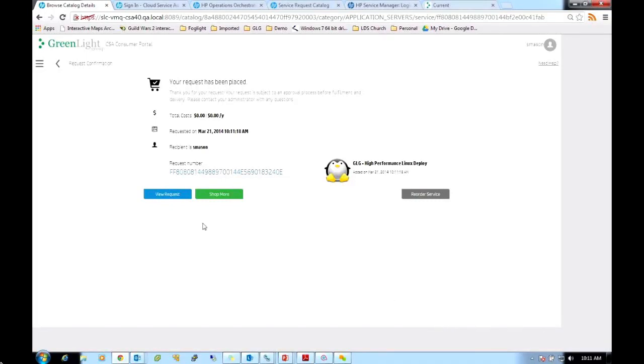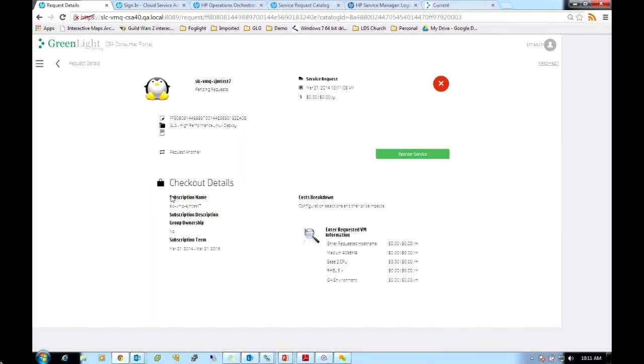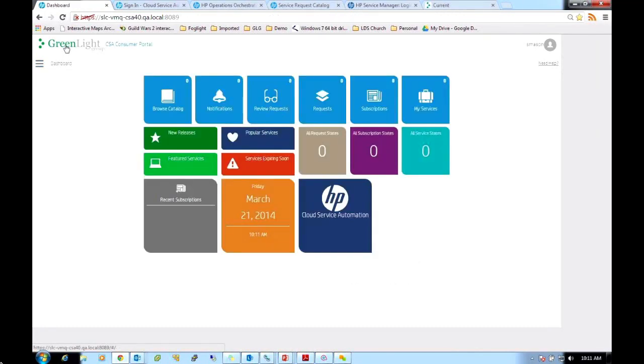It says that my request has been submitted. We can go take a look at the service request. We could request another one if we wanted. We could reorder the service. If we hit the green link up at the top, it takes us back here. Are there any questions about the new end user interface?